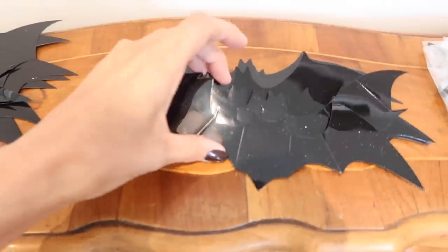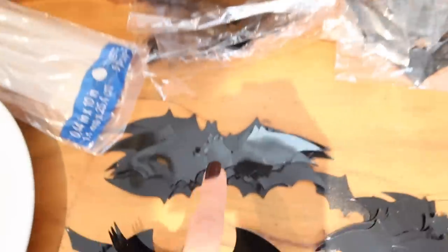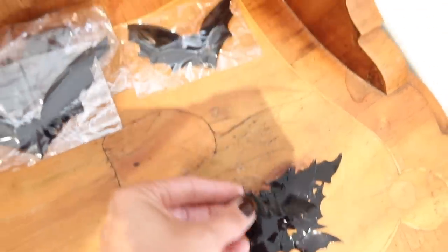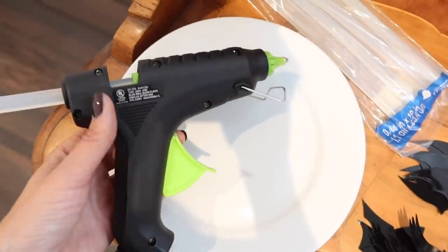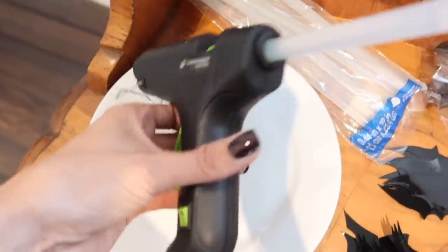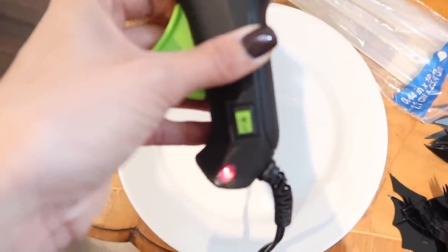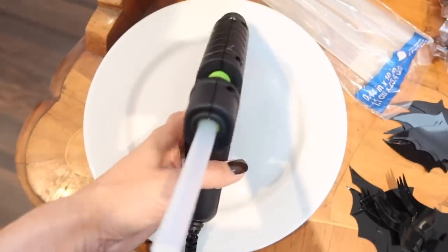And then we've got some medium size. So I'm gonna start with the big ones, then I'll move to the medium size, then this size, and then these teeny, teeny, tiny ones, which I really like. They kind of just fill in between. And then I'm gonna try the hot glue gun. I have not done this. I have it on low heat with this particular glue gun. It's a high and low heat. Oops, sorry. But you guys get the picture.